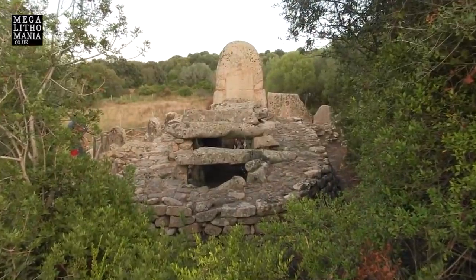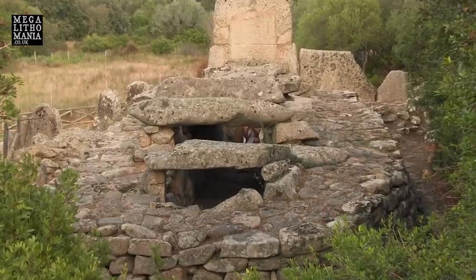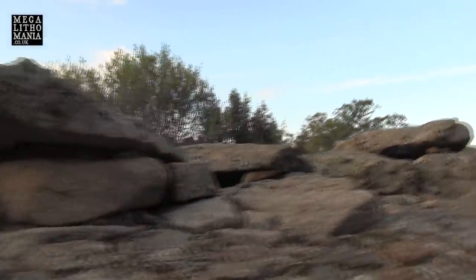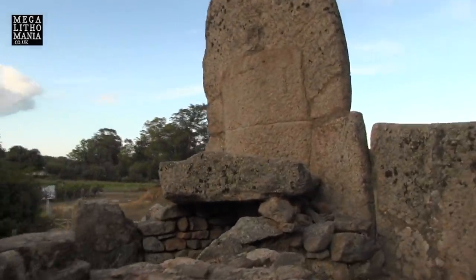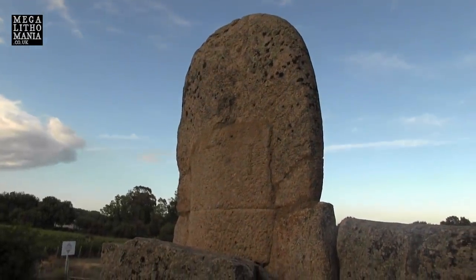Julian Cope mentioned this in the Megalithic European book, and this has been recorded as one of the most pristine giant tombs in Sardinia. So you can just see the back of the tomb here. I'm just going to zoom in. You can see it goes all the way through there, right to the entrance. We're just walking out from behind the tomb. We're going to go actually inside it in a moment. This is the back of the main monolith here.